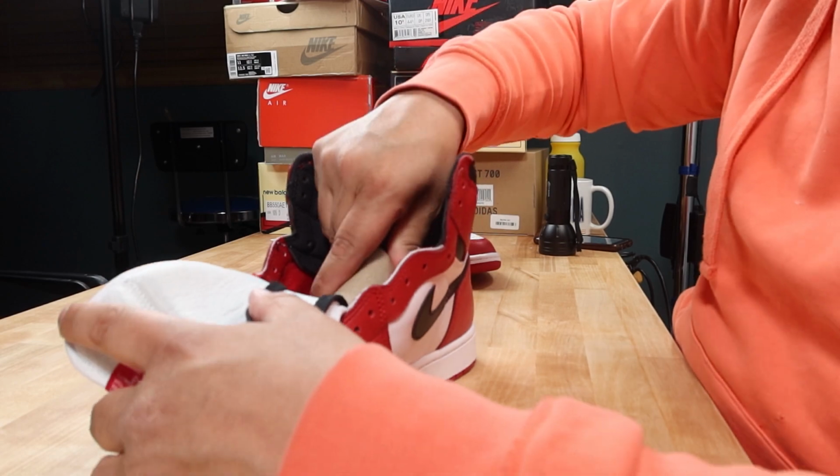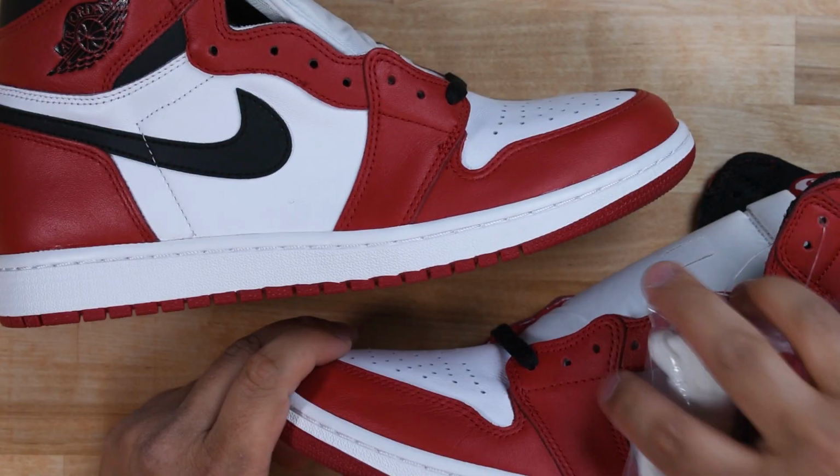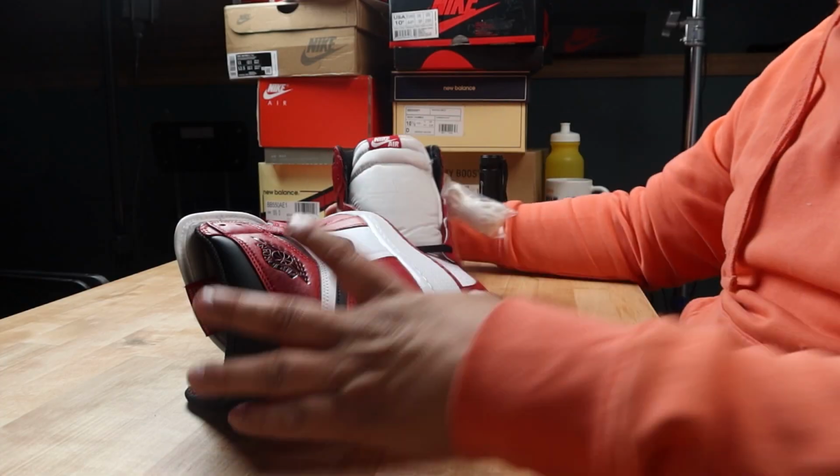Oh man. So, did I give up too much for this? Let me know in the comments. Air Jordan 1 High OG Chicago. Oh, you know what? Let me do a UV check real quick. As expected, totally clean. Air Jordan 1 High Chicago 2015 release.